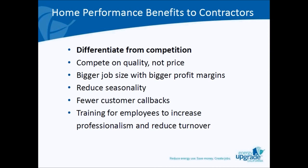Really, it's about differentiation. It's a competitive marketplace, and you really want to stand out from the guys who aren't even pulling permits. They've got the receipts in the glove box, disorganized. They just have a truck, and they're going around in a disorganized fashion. That shouldn't be you, or hopefully that's not what you want to be. You want to compete on quality, not just on price.